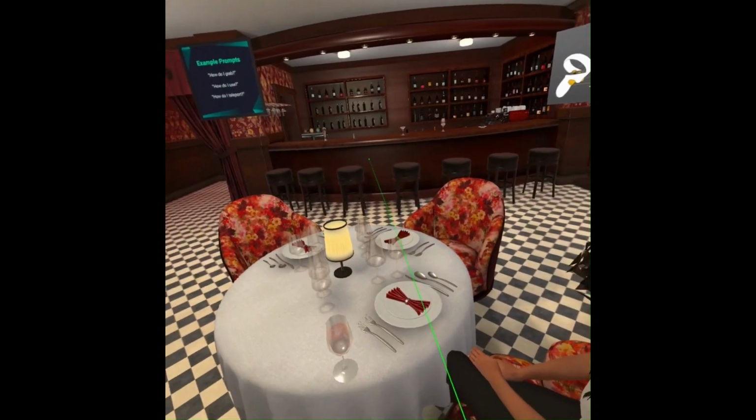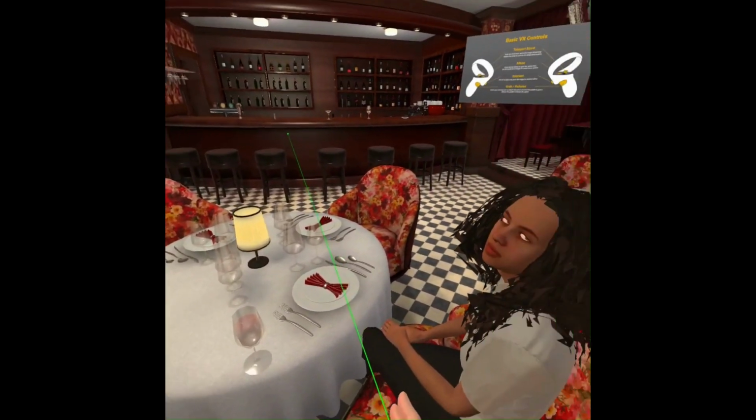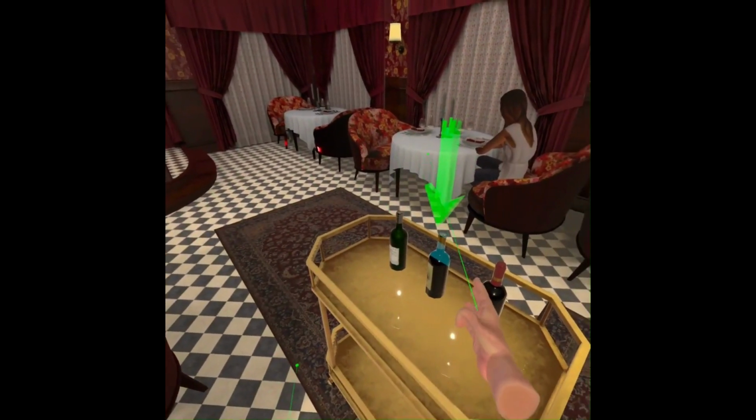Grab and pour sample of Napa Valley Reserve into the highlighted glass. Take the glass and place it on the table for the patron to taste.